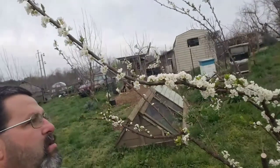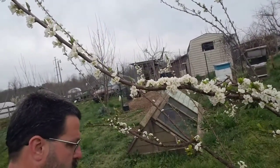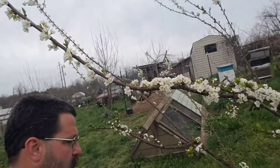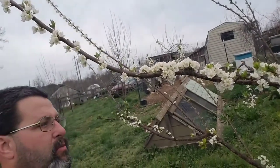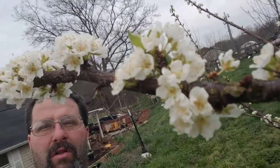Roosters are letting us know they're up and awake. I've got mowing to do. Won't get done today. We hopefully got rain on the way. This is our sickly little plum cot. It's never been well, but it's actually starting to heal up. It's had a lot of problems, but it's starting to heal up. Look how beautiful them blooms are.